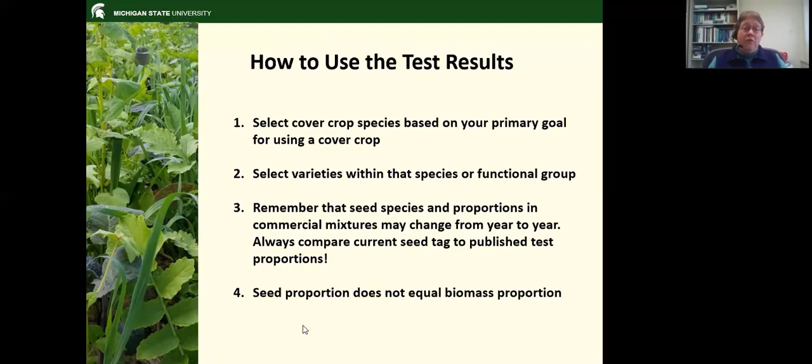Also remember that seed proportion does not equal biomass proportion. If we do this test again, we may at harvest actually separate out the components to see what proportion of the different species in a mix were present, because clearly they were not equal on many of these.